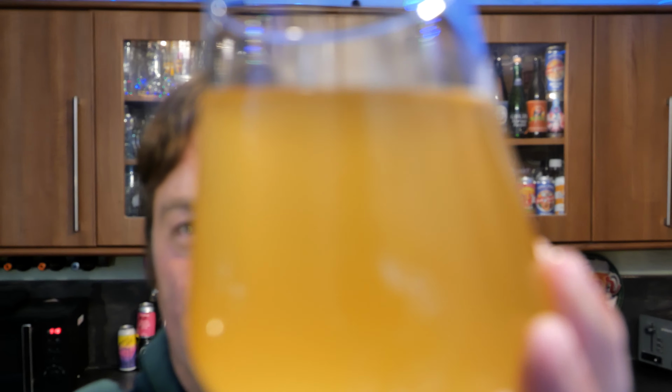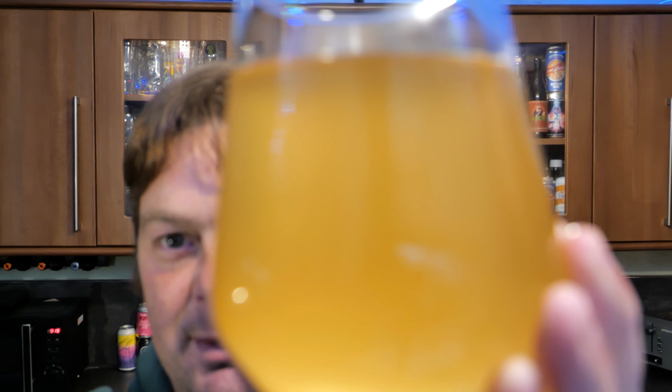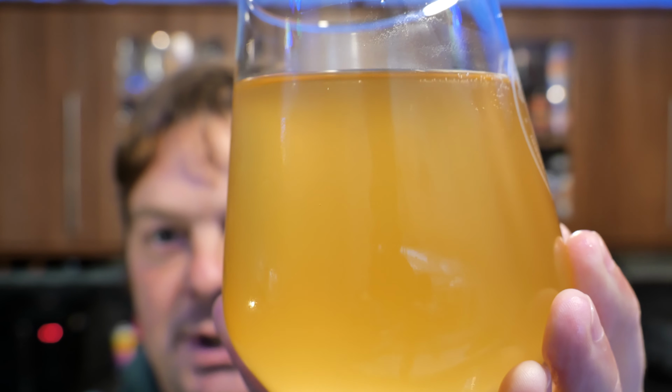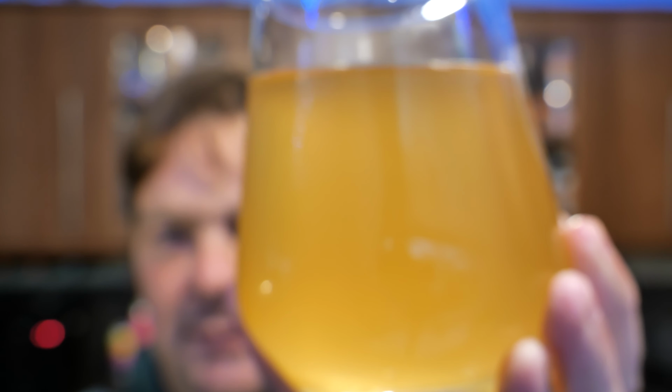Doesn't like it, does it? Let's press the focus button. There you go. Still doesn't like it. Let's do it again. Oh, that really doesn't like it, does it? Sometimes this camera works wonderfully well, and then there's other times that it just flat out doesn't want to work at all. But I think you can get a sense of what this beer looks like.